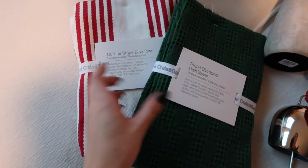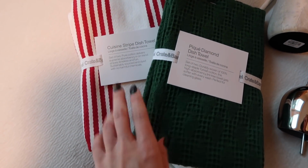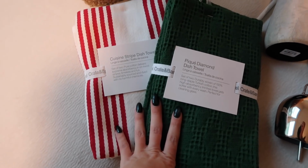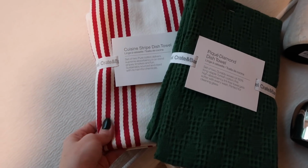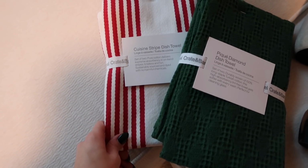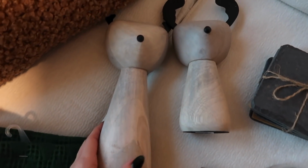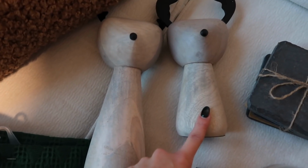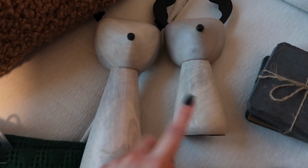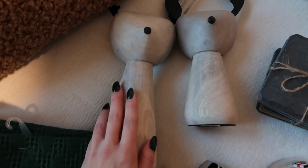Starting out with Crate and Barrel, I got these dish towels. I loved how they had some contrast to them, like with getting red and green. I don't have a lot of red in my apartment, so I just wanted a little touch of red. But I liked that they were different materials too. So I got both packs of those, and then I got these reindeer, which I showed last time I went there. They only had one left of this size, so I felt like it was meant to be for me to get both of them. Super cute, and I know I'll be able to use these every year.